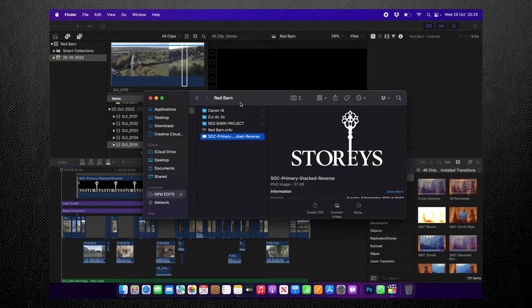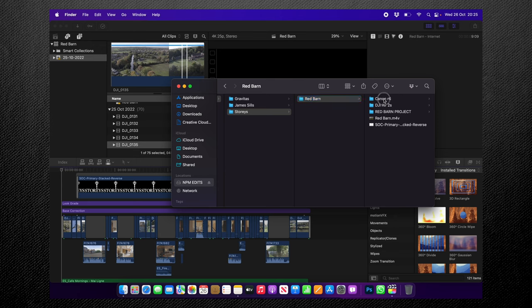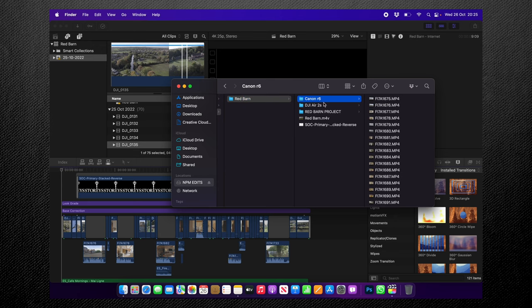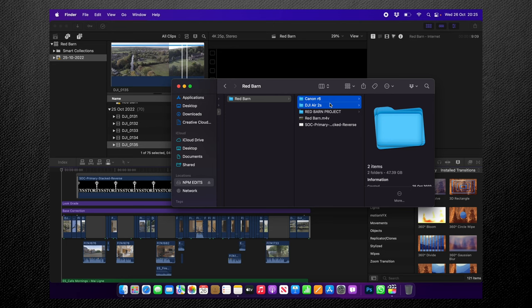So once you've got your storage location set up on your SSD, you can then start dragging footage into Final Cut Pro. And to do that, I'm going to open up Finder again here. And I'm going to go to where all our footage is. I'm going to click on Canon R6, highlight it, and I'm going to highlight DJI Air 2S. Again, as we mentioned before, you might have a number of different folders set up for different cameras, locations, different days, but I'm going to highlight all of the ones I need where the footage is, and I'm going to click and drag that over to this event here.